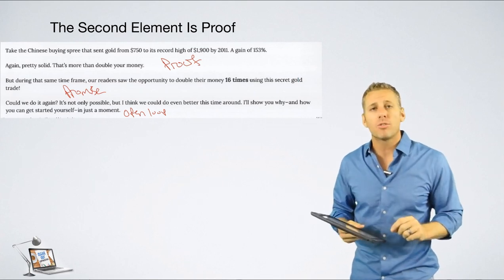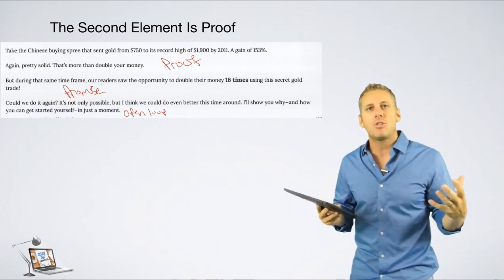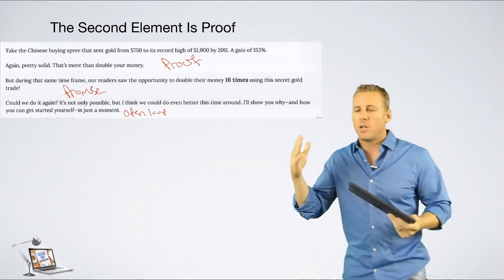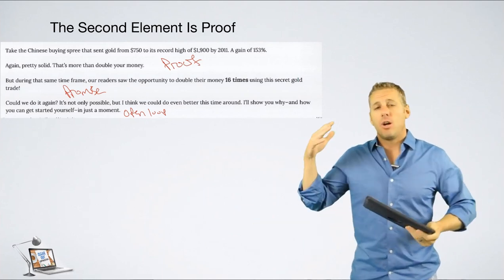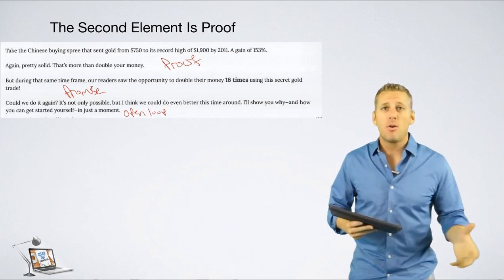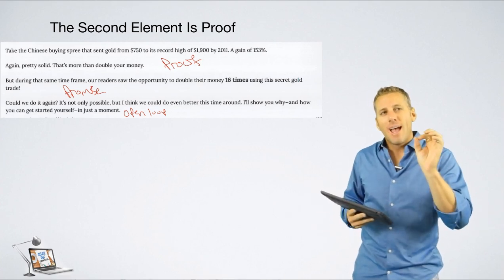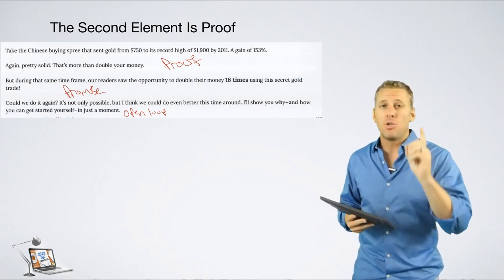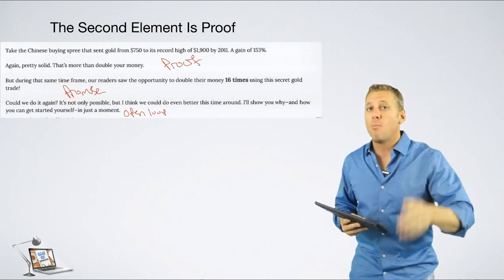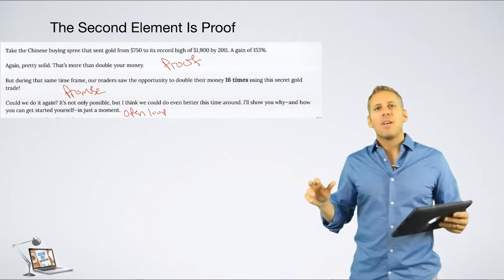And this is why it's so important to grab a swipe file so you can start looking through these sales letters of the legendary copywriters and see, how did they prove it? What kind of proof did they use? Was it historical proof? Was it data proof? Was it expert proof? Was it credibility proof? Was it social proof? Was it testimonial proof? What kind of proof was it? And you can see quickly how you can adapt those types of proof into your sales messages. Because the more proof you have, the more people are going to believe you, the more people will buy from you. So let's go ahead and check out this third element.